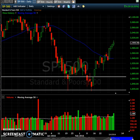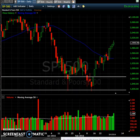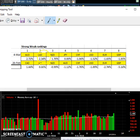Let's see how this is all affecting our currencies. Actually, let's take a look at the strong week rankings. Okay, here we go. Commodity currencies, they are the hot item right now, which is normal. Usually when U.S. stocks are strong, you usually see your commodity currencies are doing quite well, and that's where we have right now. We have the Aussie, the CAD, New Zealand, they're all doing quite well. This is compared to the previous week.